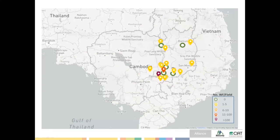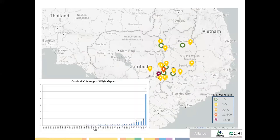Here is the map for Cambodia. So here we can see that in Cambodia there is a field in which we have more than 100 adults in the field. It was 140 adults. You can see this is the point. But as I was expecting, because of the frequency of CMD in Cambodia, the populations are not so high. You can see that most of the fields have between 1 to 5 whiteflies per field.